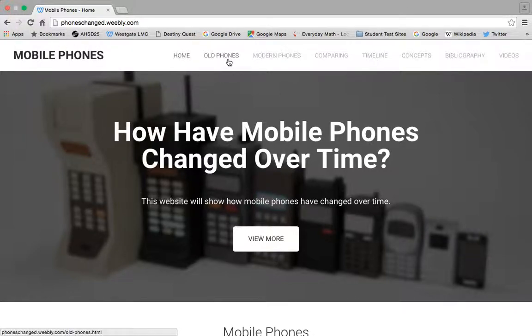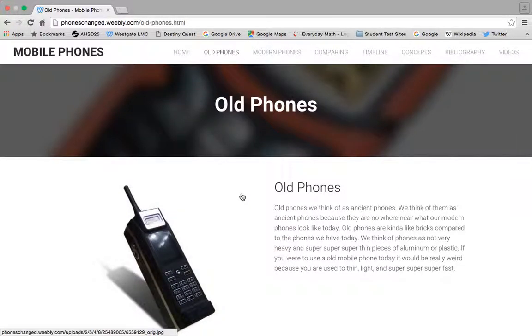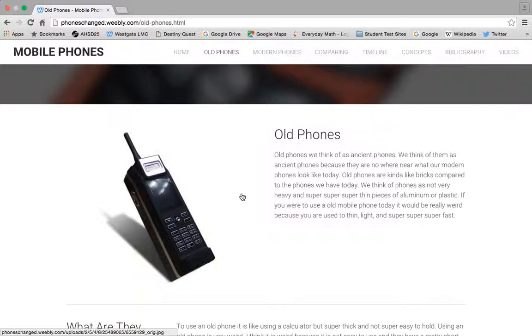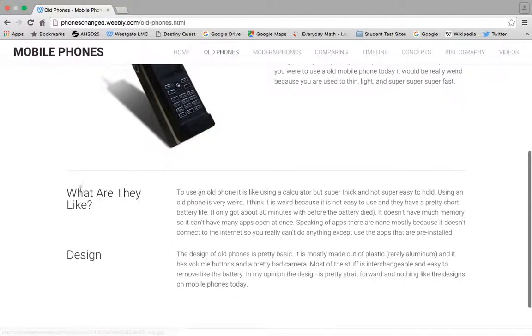So, let's quickly go down to old phones. Old phones we think of as ancient phones, because they are nowhere near what our modern phones look like today. Old phones are kind of like bricks compared to the phones we have today. We think of phones as not very heavy and super thin pieces of aluminum or plastic. If you were to use an old mobile phone today, it would be really weird because you are used to the thin, light, and super fast.